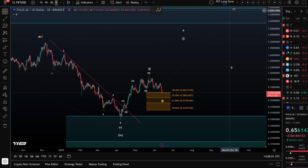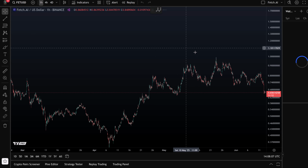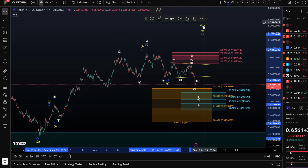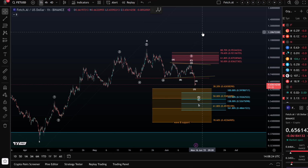I'd say let's take a look at the smaller time frame for FET. It tells us a lot about the microstructures, and overall the wave count has not changed, but I think it makes sense to remove the alternative scenario. It was only the alternative anyway. I think it makes sense to remove this alternative wave A scenario. It doesn't feel right anymore with this pullback. It really does look like this is the real deal, the real B wave pullback.